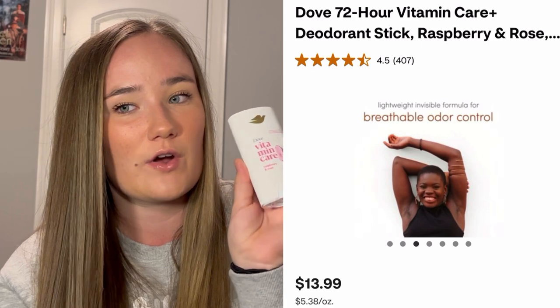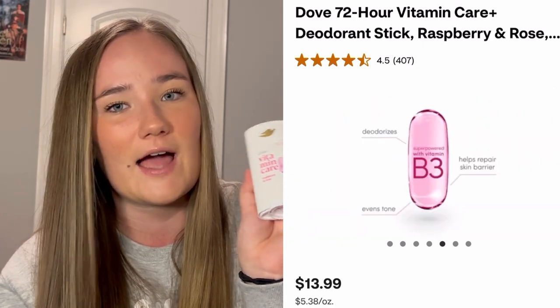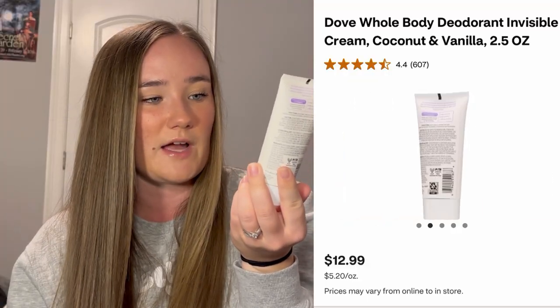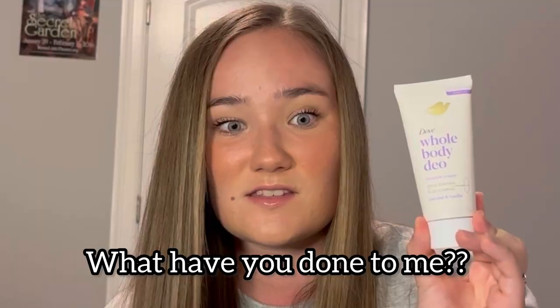And it's a 72-hour deodorant. It doesn't last that long for me. It lasts about 12 hours for me, just because it's not as strong, because it is not an antiperspirant and it is not a super strong smell. So this is item number 6. And to go with it, I have item number 7. This is the whole body deodorant by Dove. It smells like coconut and vanilla. Also not a huge coconut fan, but I love this. If you're gonna get a total body deodorant, this one also. CVS.